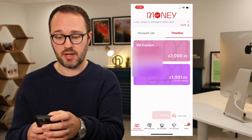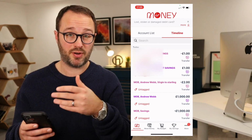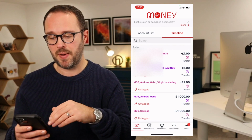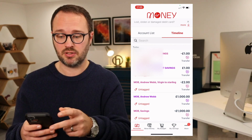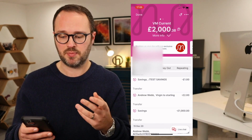You'll also see a timeline. Obviously, I haven't really done many transactions right now, but that will bring you all the different transactions from all your accounts on one page in date order. But obviously, if you go into the account, you'll see exactly the same thing for that specific account.